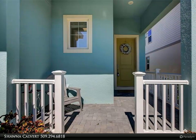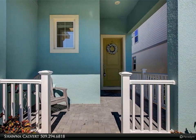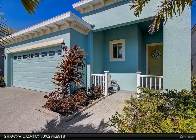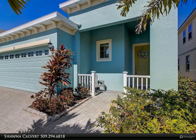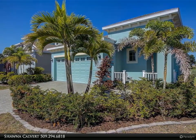Prepare to be wowed by the heart of this home, a stunning gourmet kitchen featuring upgraded quartz countertops, a high-end gas stove, and a spacious kitchen island that beckons gatherings and culinary creations. The open concept seamlessly connects the kitchen to the main living areas, creating an inviting space bathed in natural light.